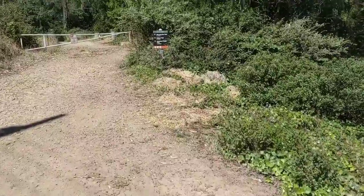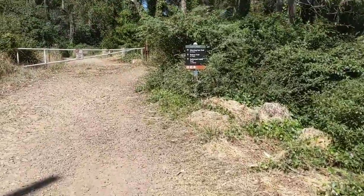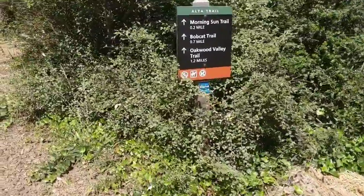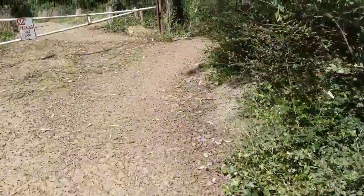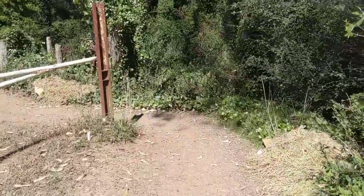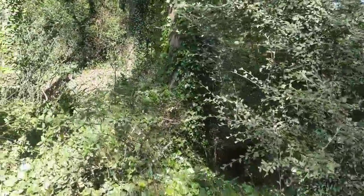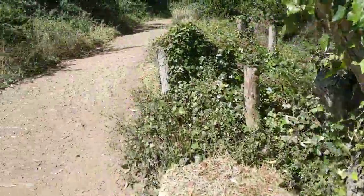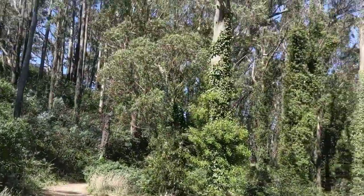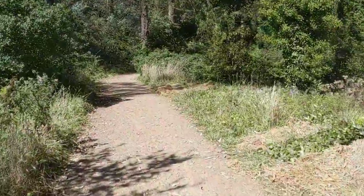We're gonna go to Morning Sun. Morning Sun is the stairs at the very beginning, and near the bottom of the stairs is the bus station, which is what we're gonna catch to get back. But along the way, there are some very nice views, but I don't like nice views. I like this, tall trees.